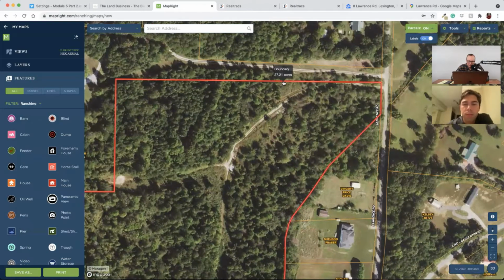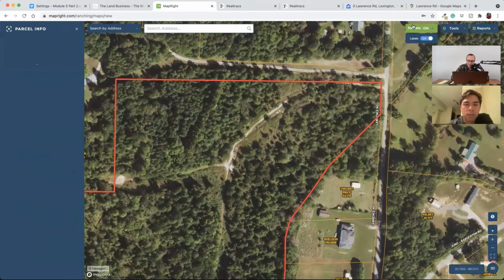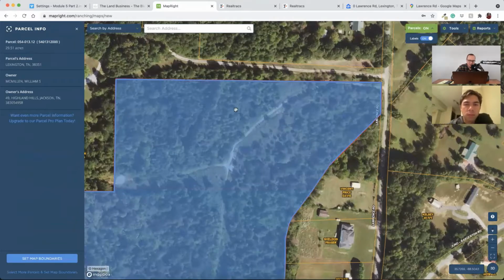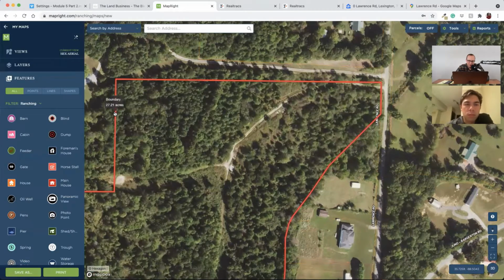Which again, this isn't always exact, but when I mapped it out, it's saying 29 or 27 acres when I hover over the actual mapping, not the deed, because this is pulling off the deed, 29.5. But once it maps it out in MapRight, it's saying 27. So I would definitely want to have a survey. I wouldn't just buy it off the deed.